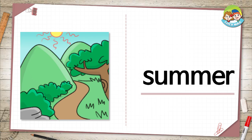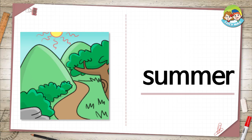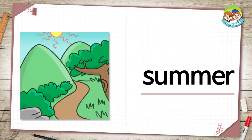Summer. In the picture, you see a hot sun and lots of green. It's summer. Summer is the hottest season of the year. Do you like summer?